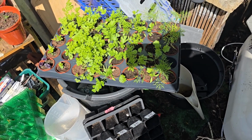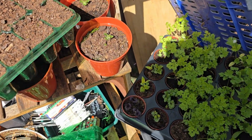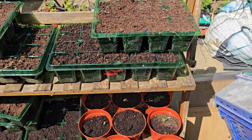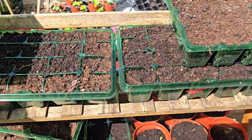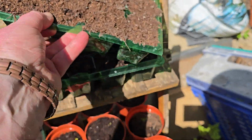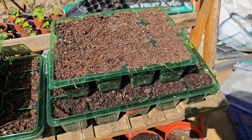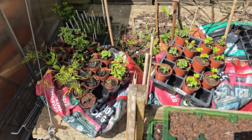Loads of herbs potted up the other day. And finally, SSPCs are sprouting. Yeah, like I say, nothing from these dwarf beans at all. I keep looking every day and rearranging them. And the little green things that you think, yeah. Oh no, it's a leaf off the blooming tree. Got some more herbs over there. More herbs over there.